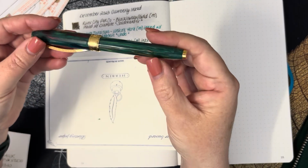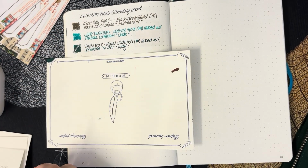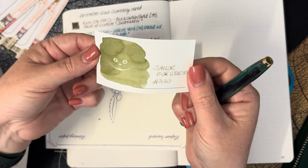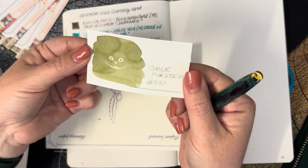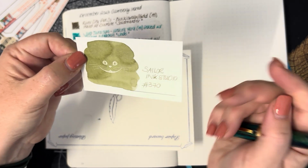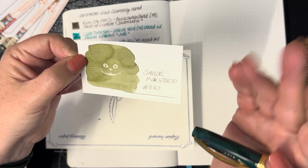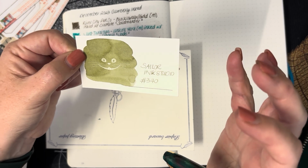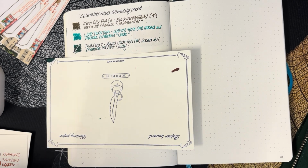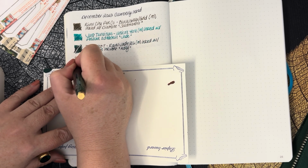Next we have, it's another carryover, the Visconti Van Gogh, the novel reader with a medium nib. And I still have Sailor Ink Studio 370 in this one. This is a really subtle green. It's very pretty. It almost reminds me a little bit of a pale sort of pistachio or celery green. Really, really beautiful. That was an ink sample from pen friend Tanya.